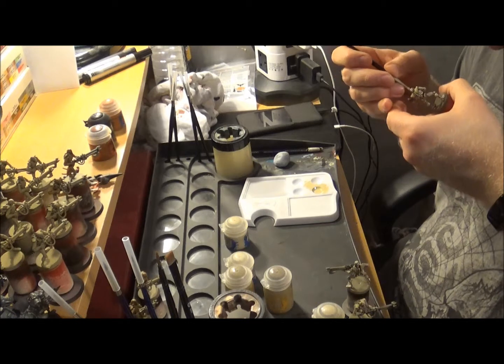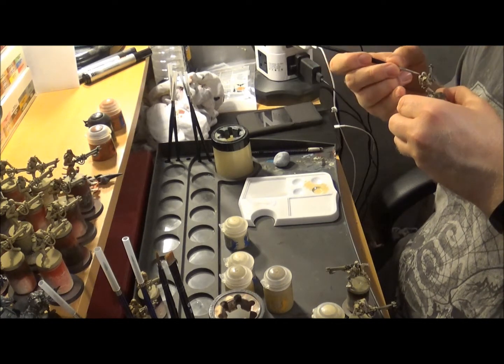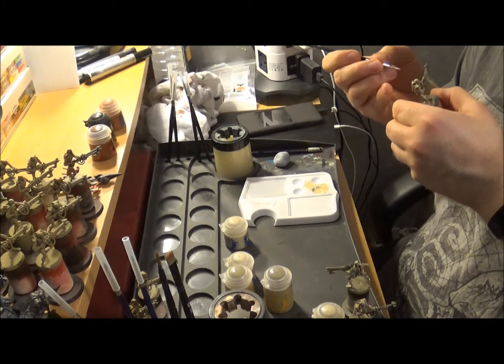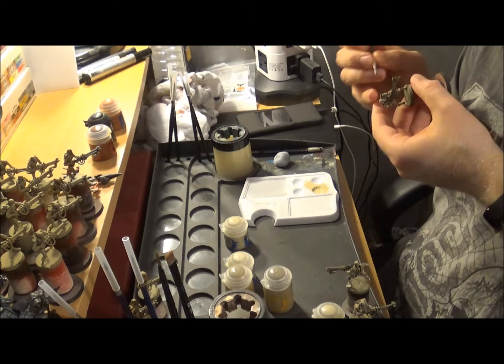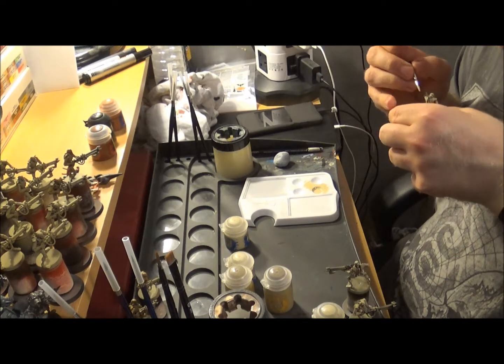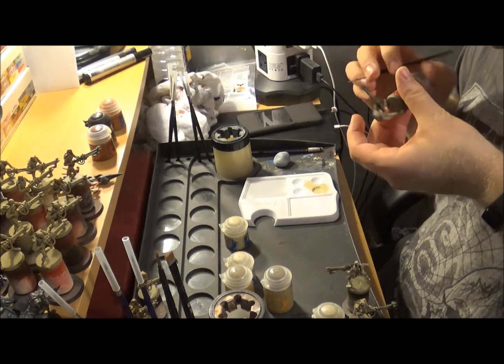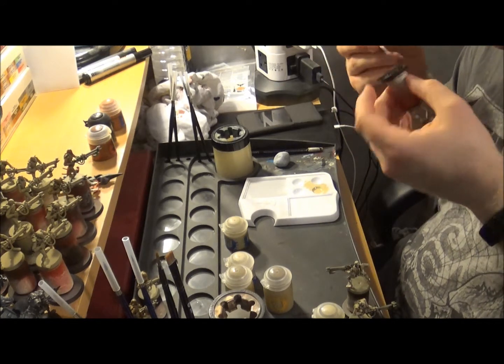So yeah, I've got 5 or 6 weeks or so to actually work out if I'm going to stick with the army I've got. I probably will. So yeah. But yeah, back to the painting.